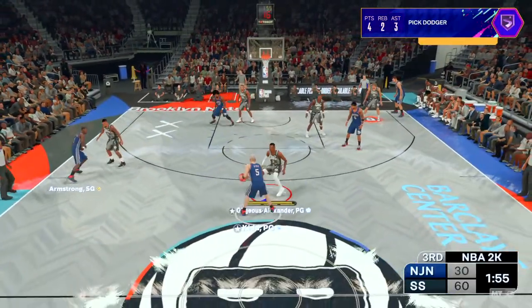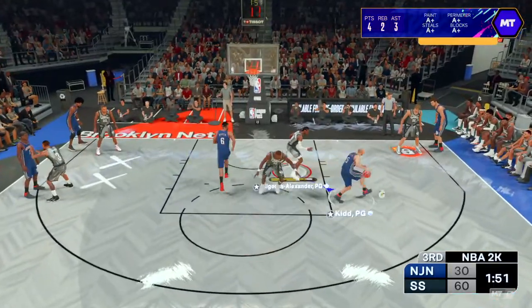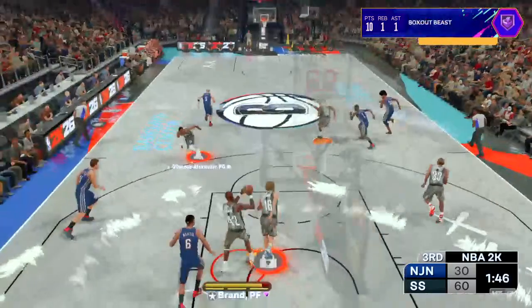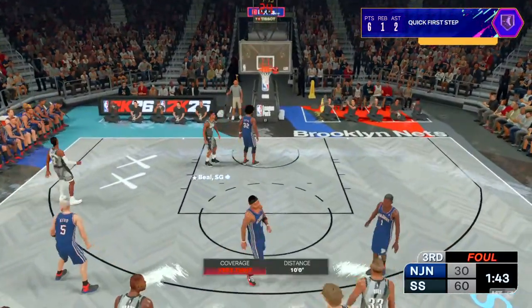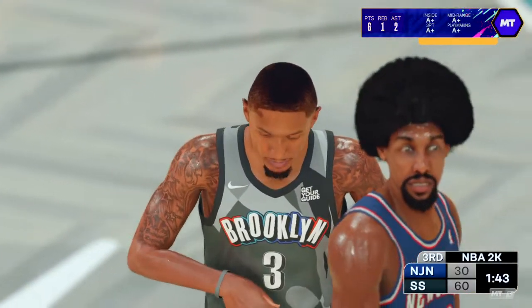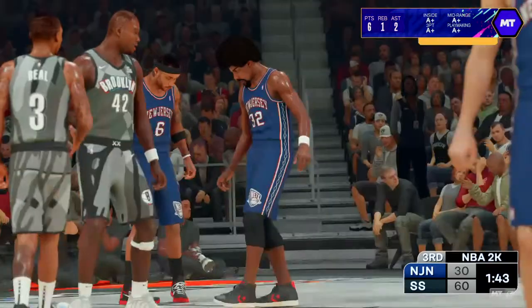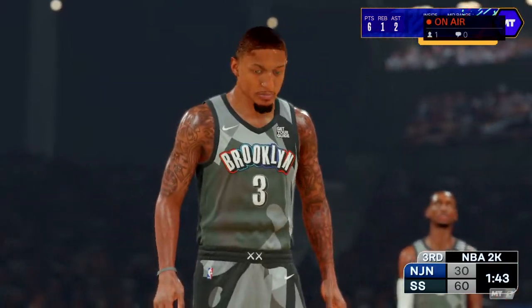Pass to Kidd. Quarter. From 18 feet away. It's hauled in by Brand. And Brooklyn with possession here. Just 4 points. That's all they've given up here in the second half. I like when Beal looks to score inside because it forces the D to get physical with him. Brooklyn shooting their 7th and 8th free throw attempts of the game. At the line, 2 times.